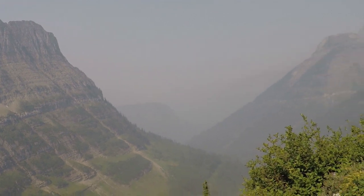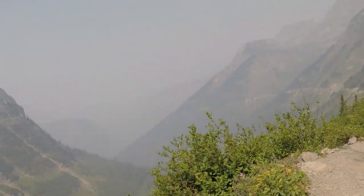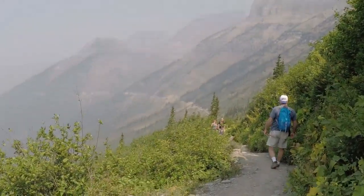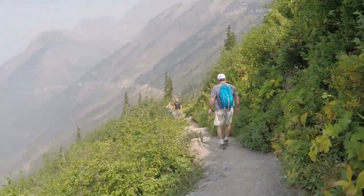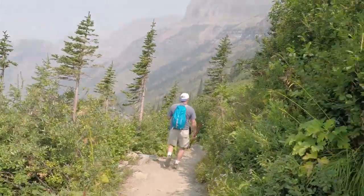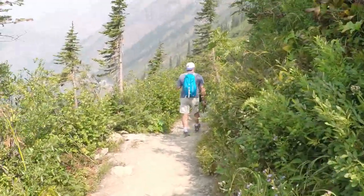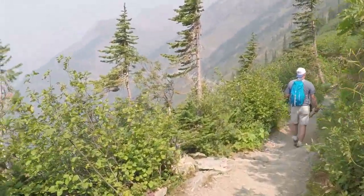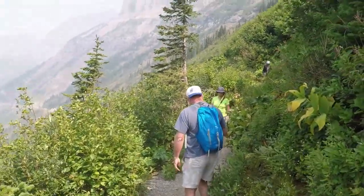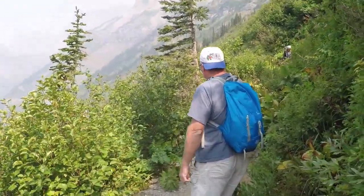Oh God, they've got a toddler? Oh Lord, they've got a baby. Two of them. Oof. Okay. I just heard that there's another trail off of this that's 19 miles. That's part of this Highline Trail.